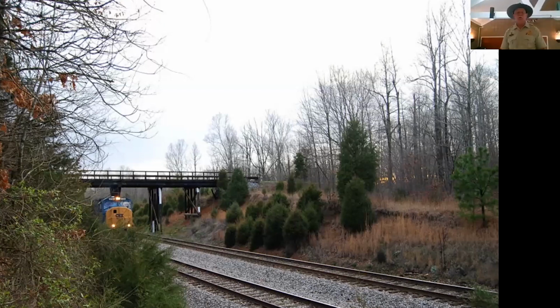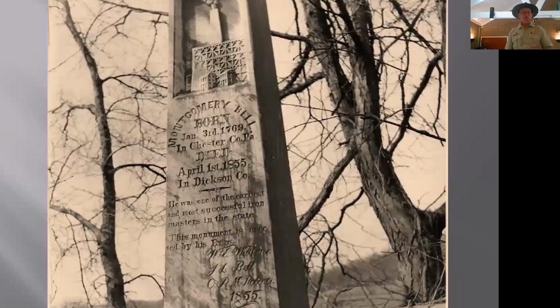And Montgomery Bell himself was one of the earliest and most successful of the iron masters of Tennessee. Found the iron in the ore in the rocks around Dickson County and Cheatham County back in the early 1800s, and ran his operation there in Cheatham County to a great extent. He was at one time the richest man in the southeastern United States.